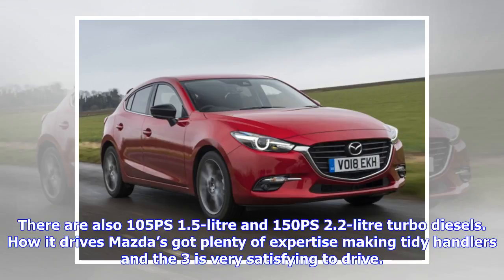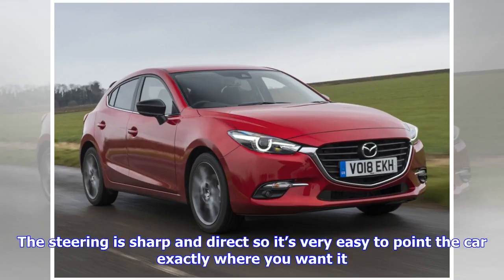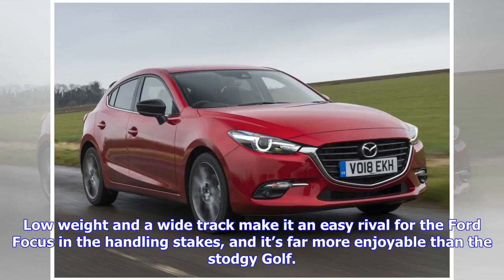How it drives. Mazda's got plenty of expertise making tidy handlers, and the 3 is very satisfying to drive. The steering is sharp and direct, so it's very easy to point the car exactly where you want it. Low weight and a wide track make it an easy rival for the Ford Focus in the handling stakes, and it's far more enjoyable than the stodgy Golf.